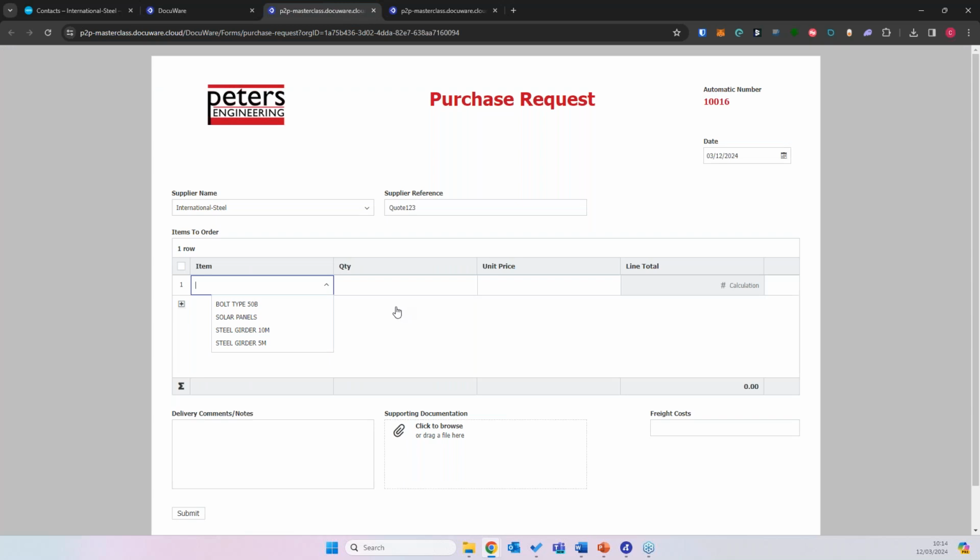If I go back to my form, I'm going to fill in 5 meter steel girder. I want to order 1,000 of those. The unit price is £320. And what you'll see automatically is the form is now tallying up all of my line items for me. So I'm not having to do any manual work or manual calculations as I'm running this through. I can start typing and the system will filter down the items as well. So the whole idea is we're making this as easy and as simple to use as possible.